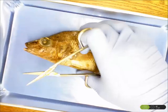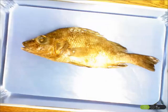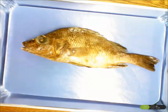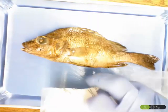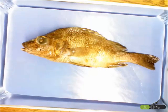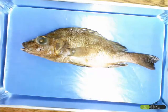Prior to beginning this lab, please make sure that you have on a pair of protective safety gloves. Please make sure that you have an apron on, covering up your clothing, and also appropriate eye protection. Once you have taken your specimen out, take your bag and roll it up, and then place your specimen bag with the remaining specimens inside of another Ziploc bag in order to preserve them for future use. So I'm just going to take these here and tuck them inside of another Ziploc bag, and they will stay in good shape for future use.